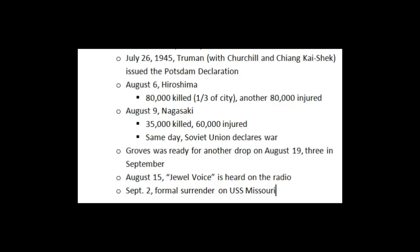The Japanese, though, begin to realize they are dealing with something they cannot withstand. There is controversy among historians today as to what was the thing that pushed them over the edge. Was it the entry of the Soviet Union into the war? Or was it the two atomic bombs themselves? Either way, after much fighting within the top of the government, within the cabinet, there was an attempt to take out the emperor.